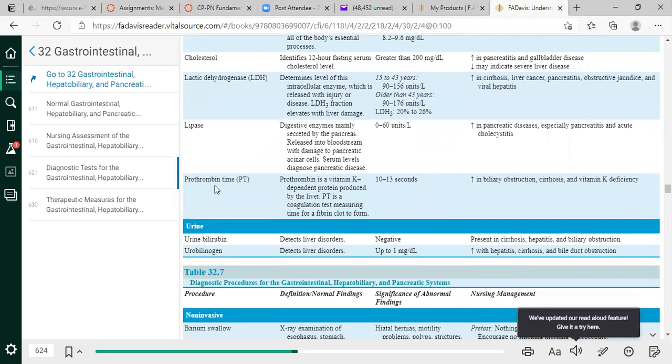Thrombin time is one of the coagulation studies. What does it mean when it's increased? Is it that your blood is clotting faster? No, it's not clotting fast enough. The higher a coagulation study is, the more you're at risk for bleeding out. The lower the coagulation study is, the more you're at risk for clotting quickly.